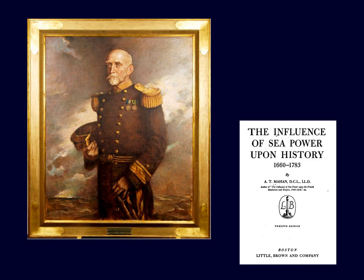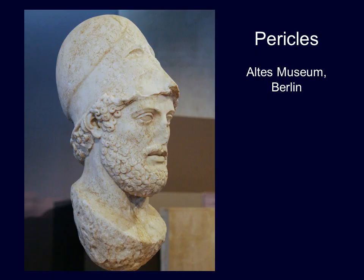For Mahan and others like him, empire was a good thing because it secured commerce, it promoted free exchange of ideas, and it produced prosperity for everybody concerned, both at home and abroad. Except for his belief in commerce as the driving force, Mahan could have been a PR man for Pericles in describing the Athenian Empire of the 5th century BC. For Athens, the enabling technology, as we've learned, was the trireme.